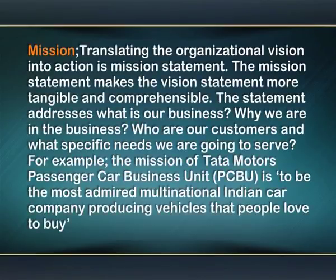Mission. Translating the organizational vision into action is the mission statement. The mission statement makes the vision statement more tangible and comprehensible. The statement addresses what is our business, why we are in the business, who are our customers, and what specific needs we are going to serve. For example, the mission of Tata Motors Passenger Car Business Unit, that is the PCBU, is to be the most admired multinational Indian car company producing vehicles that people love to buy.